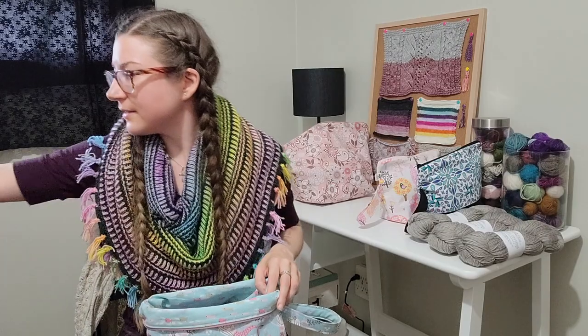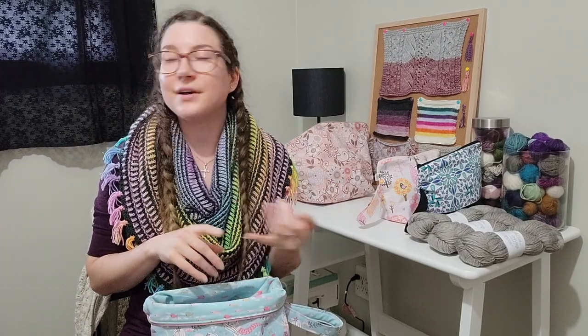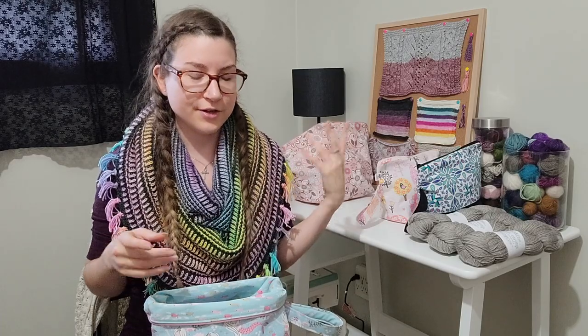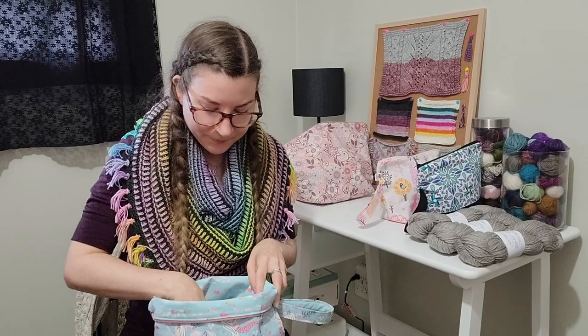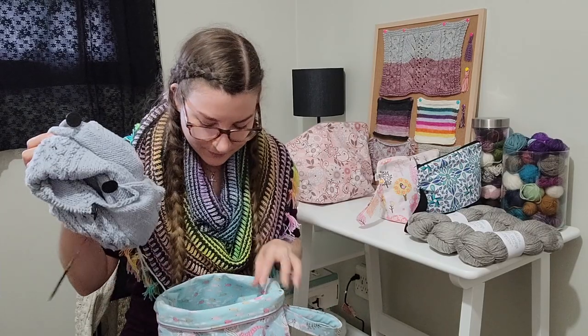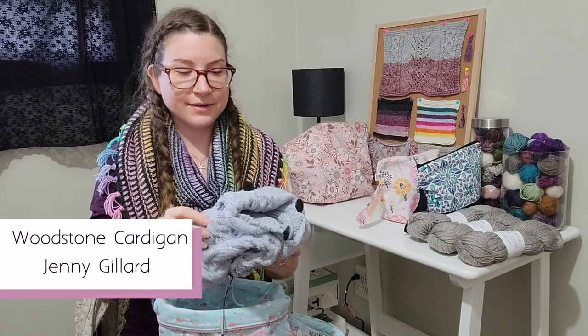Three different sizes that I sew. I consider them a small, medium, and large, even though the large isn't that large. It is large compared to the other ones. But anyways, so living in here is a Woodstone cardigan.